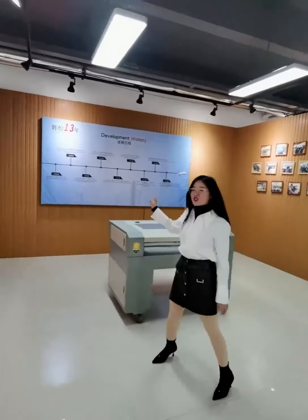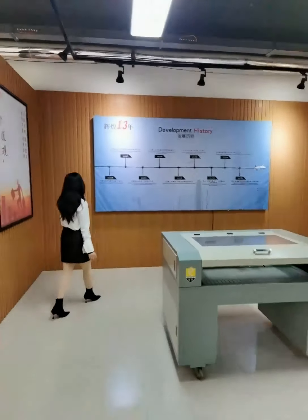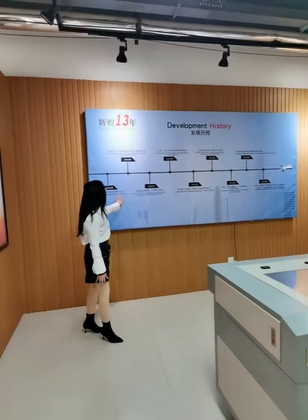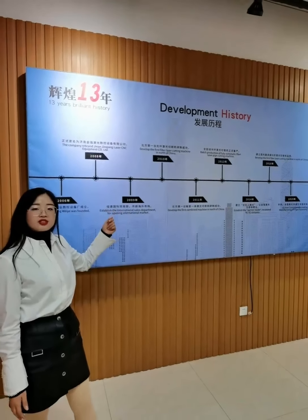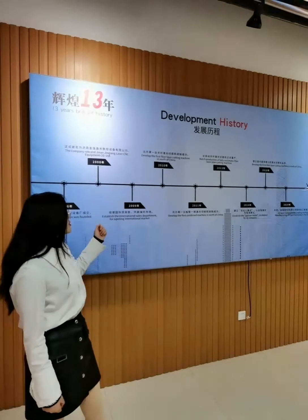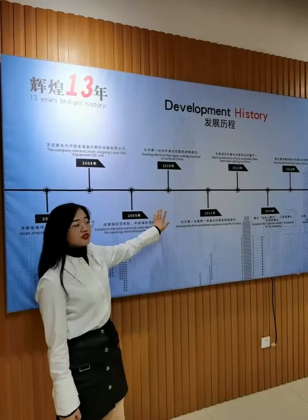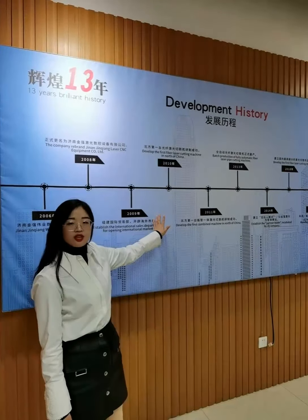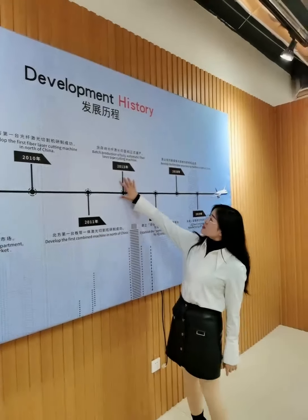Okay, here's the GQ Laser history. We started from 2006. And every year we made very good updates of the machines and the company. Since 2010, we got the first fiber laser machine in North China. And also the tube laser, this is the combo laser, the tube laser.